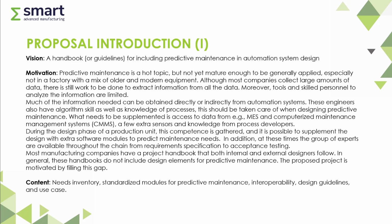When it comes to design of automation systems, the manufacturing companies typically have a project handbook that they should follow to do this. These handbooks typically don't include the design for predictive maintenance. And the purpose with this project is to fill this gap.